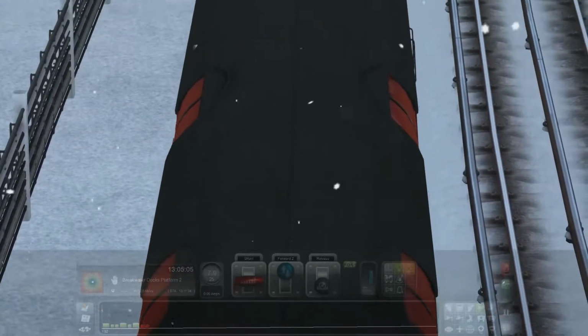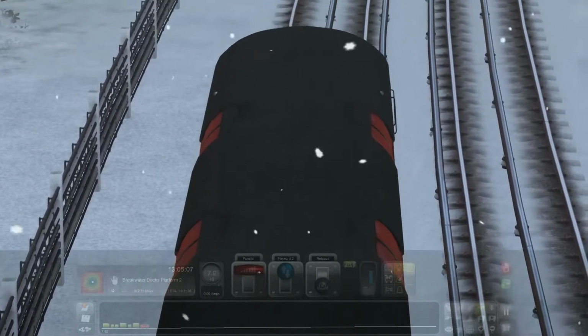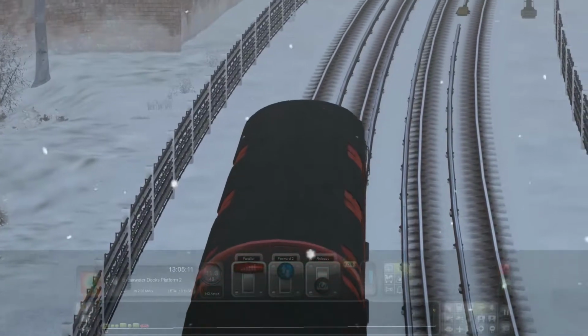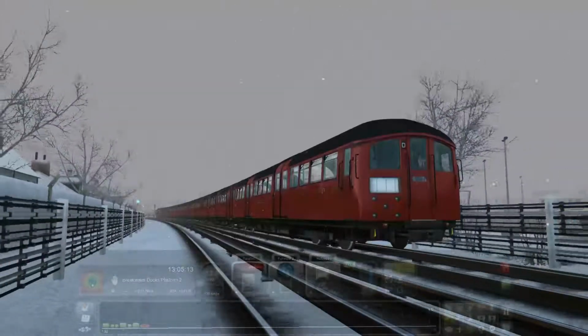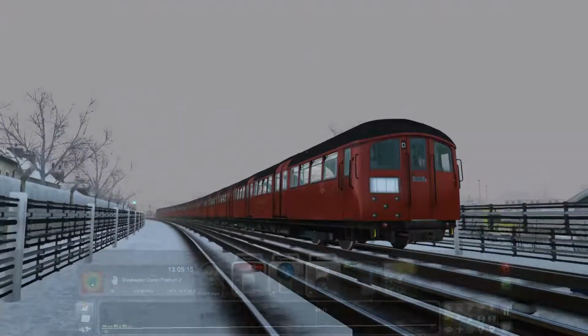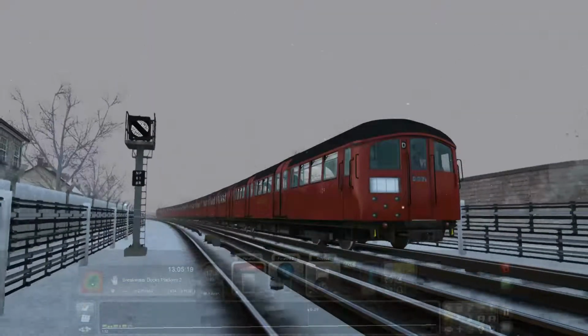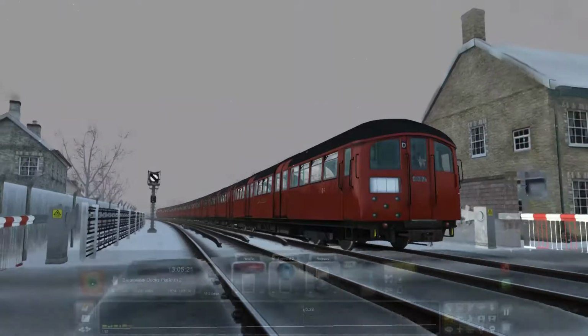we'll pick up a little bit of speed. And I've got to say, the amount of detail on this fictional route. There's also some steam involved in this as well, but I haven't looked into the steam side of things yet.